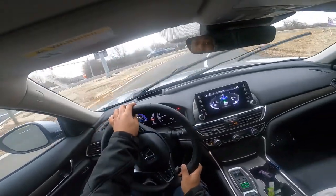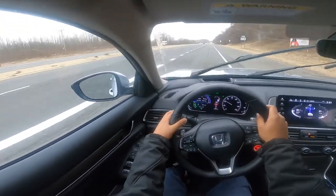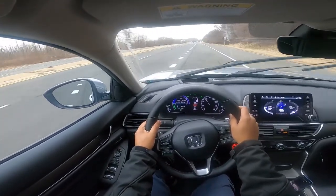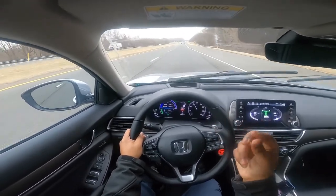The engine and electric motor work in tandem to get up to speed. Like that, you're up to 60 in no time.